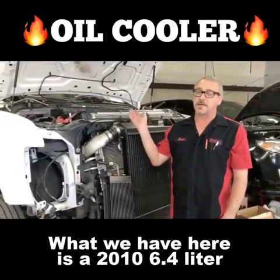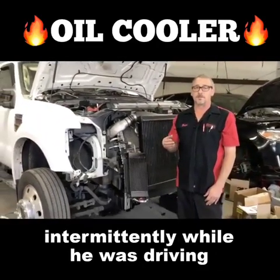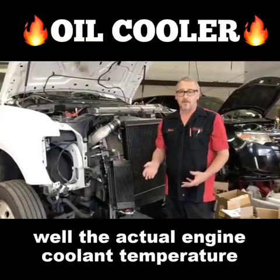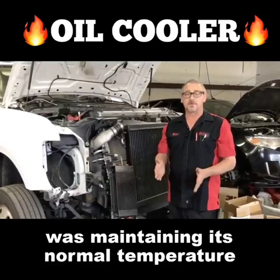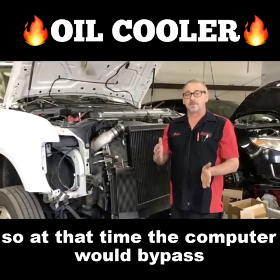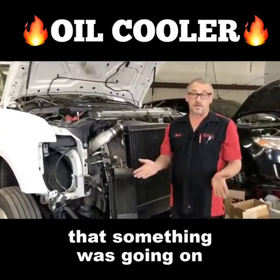What we have here is a 2010 6.4 liter, and the customer was presented with intermittently while he was driving, the temperature gauge would all of a sudden go all the way to hot, and it would go into reduced power. Well, the actual engine coolant temperature was maintaining its normal temperature. What was happening was the oil temperature was spiking over 250 degrees. So at that time, the computer would bypass the coolant gauge and use it as an oil gauge to alert the driver that something was going on.